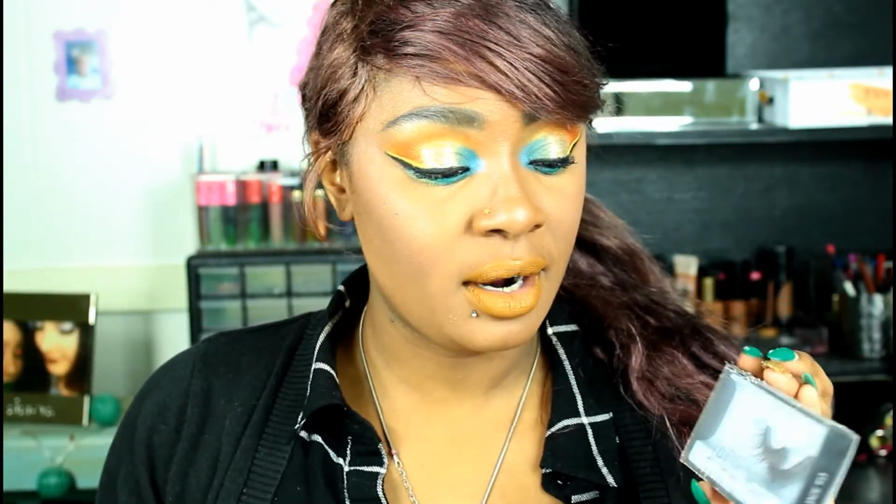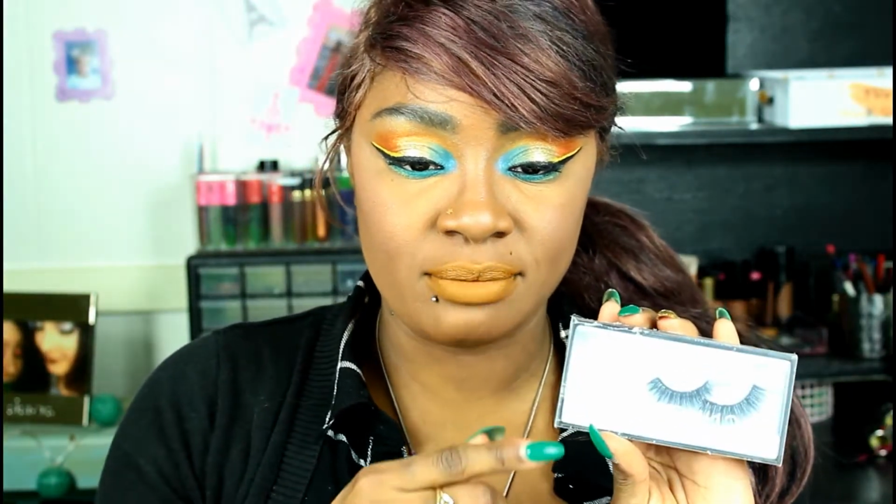I finally got my hands on some Huda Beauty lashes. These are a number 13 Jade. They're kind of just moving around in the package here. As you can see, that one escalated over there.